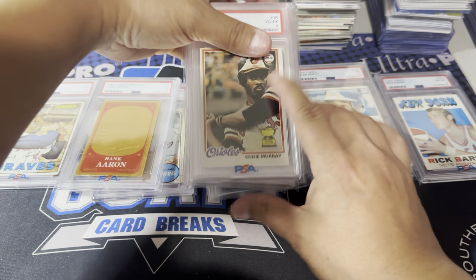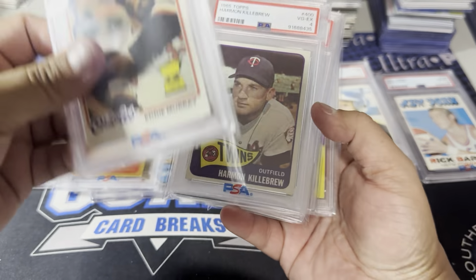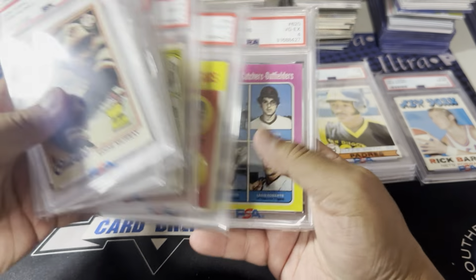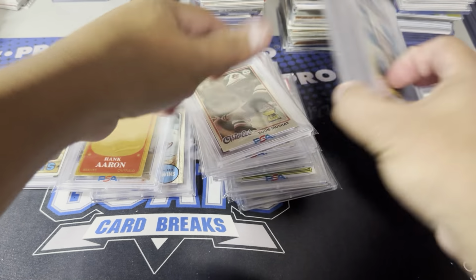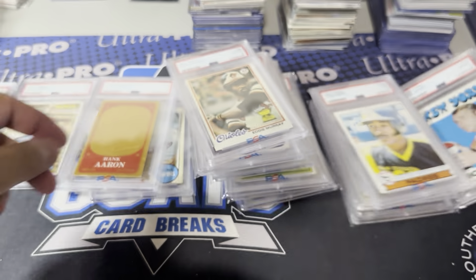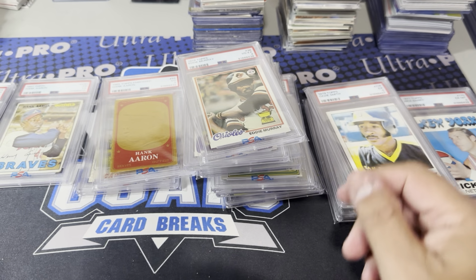And Hall of Fame rookie, Hall of Fame rookie, Hall of Fame rookie, right? So we definitely take those.